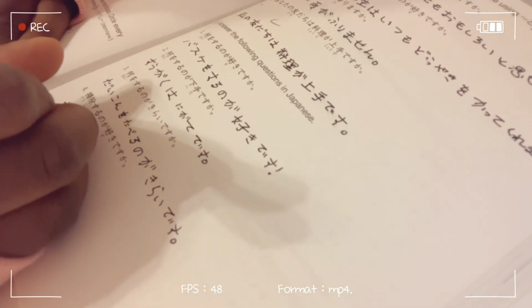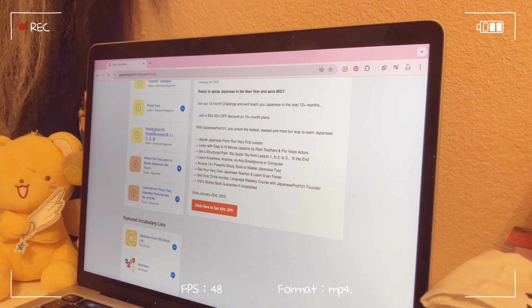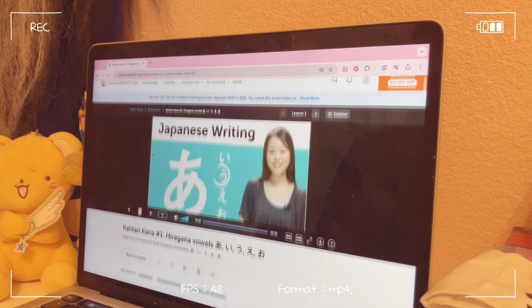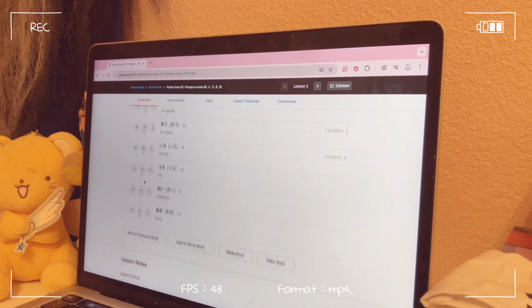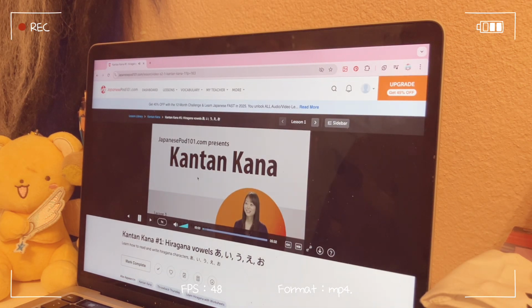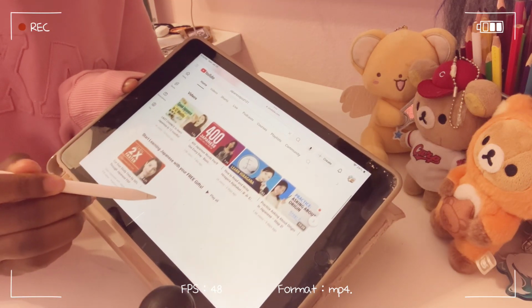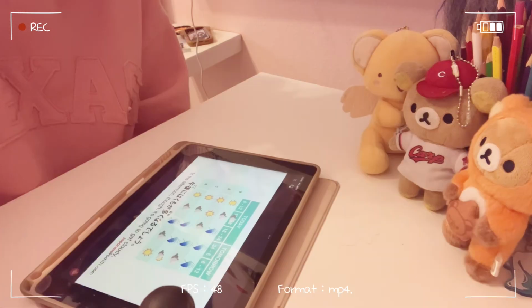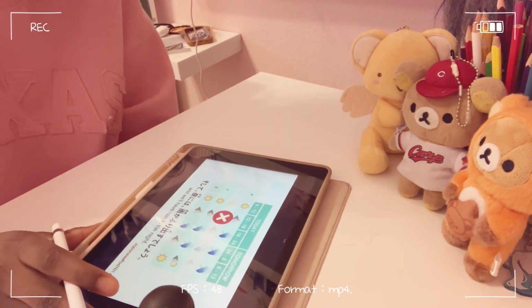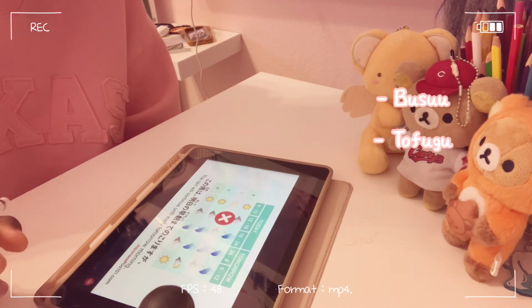One super popular resource is the website Japanese Pod 101. Similar to how a textbook is structured, this site can be a really helpful resource for those looking for a simple way to understand grammar and explanations. Japanese Pod 101 also has a YouTube channel, which actually really helped me a lot when I first started. Some other online resources I've heard people leave good reviews about include sites like Busu and Tofuku.